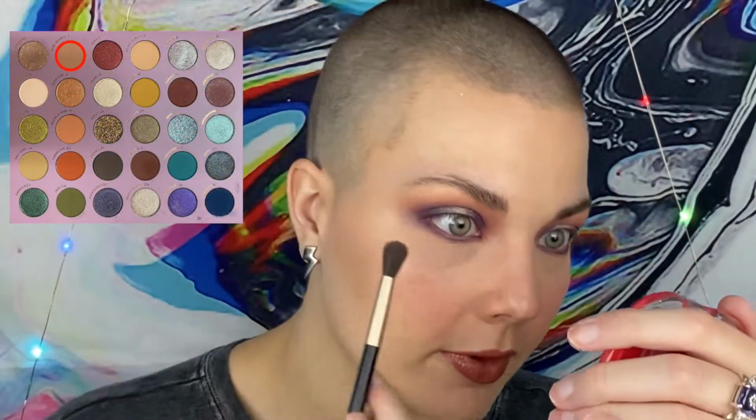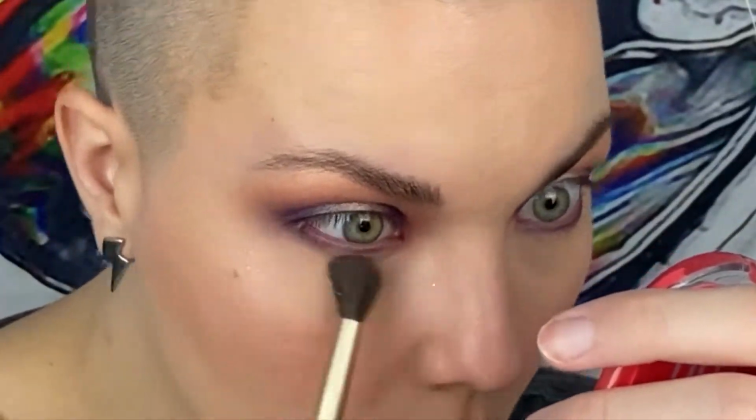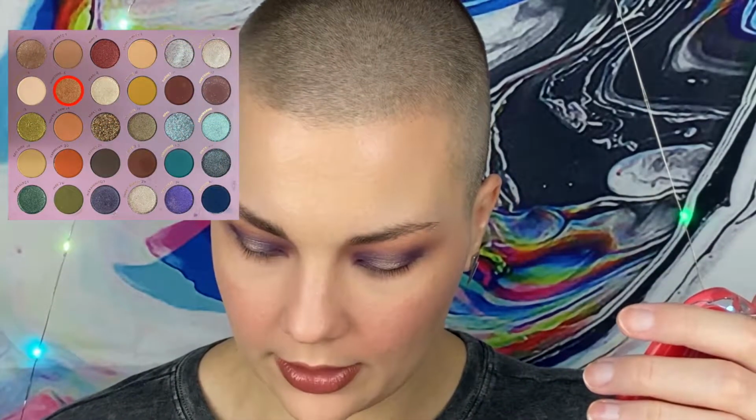And some of it is ending up in the waterline. I'm good with it. Now what I really want to do is blend out with rose quartz and really get that warmth on the bottom as well. Now to add in a little bit of that warmth in that inner corner, I'm going to take Sunstone and pop it right there.